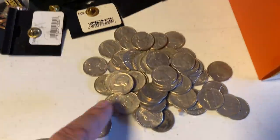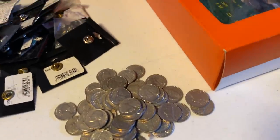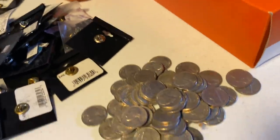No bigs there. I found a bunch of nickels in a cup. So we'll add that to our coin star haul, which is right under here. See that jug right there? Starting to build up.